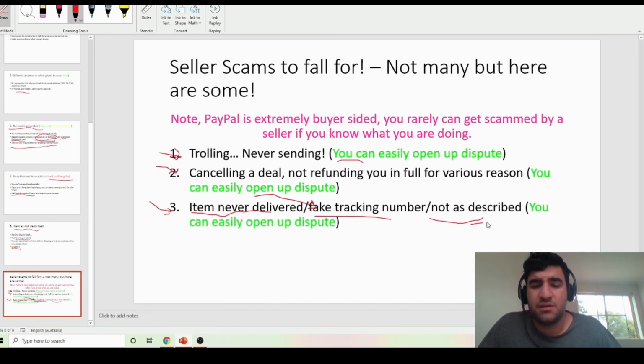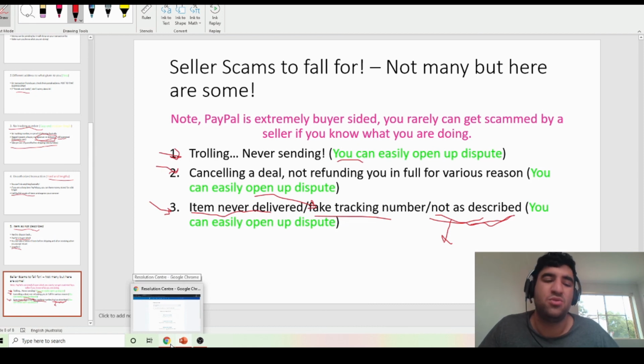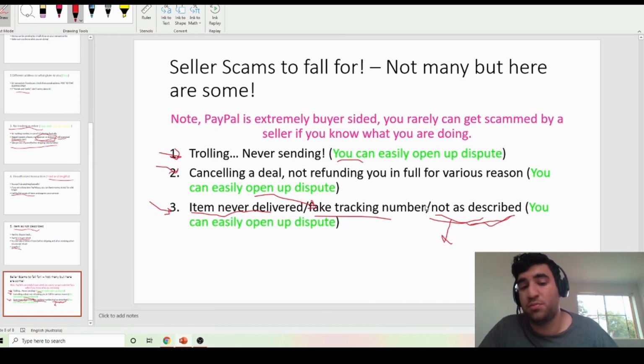I would encourage you guys to first be in touch with the seller. Most of the time they are eager to help. If they don't, like I said, you can easily open up a dispute. Don't worry at all. PayPal will most definitely, if you have enough proof, side with you. So proof of shipping is very important. Tracking number, taking pictures, or taking video can be helpful, especially if the item you sell is an expensive item. Be more cautious when you deal.